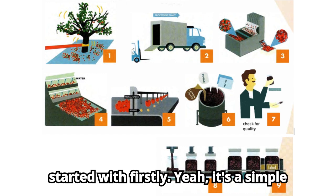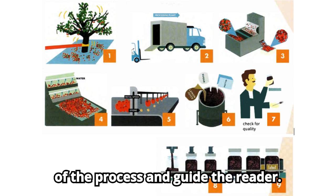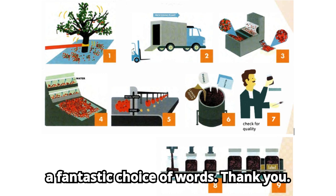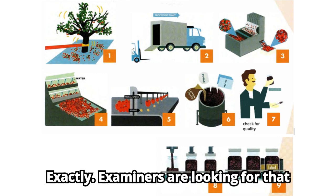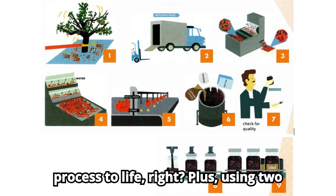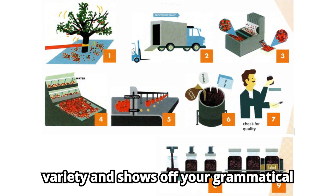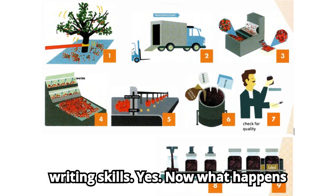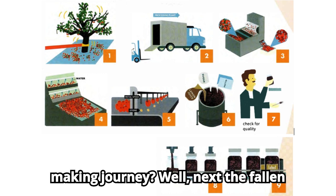I love how you started with firstly. It's a simple but effective way to signal the beginning of the process and guide the reader. Absolutely. And vigorously shaken, that's a fantastic choice of words. Thank you. It paints such a vivid picture and adds a touch of energy to the description. Exactly. Examiners are looking for that kind of precise language that brings the process to life. Right. Plus, using two different sentence structures adds variety and shows off your grammatical range. It's all about showcasing those writing skills. Yes. Now, what happens after those cherries have tumbled onto the sheet? What's stage 2 of our jam-making journey?